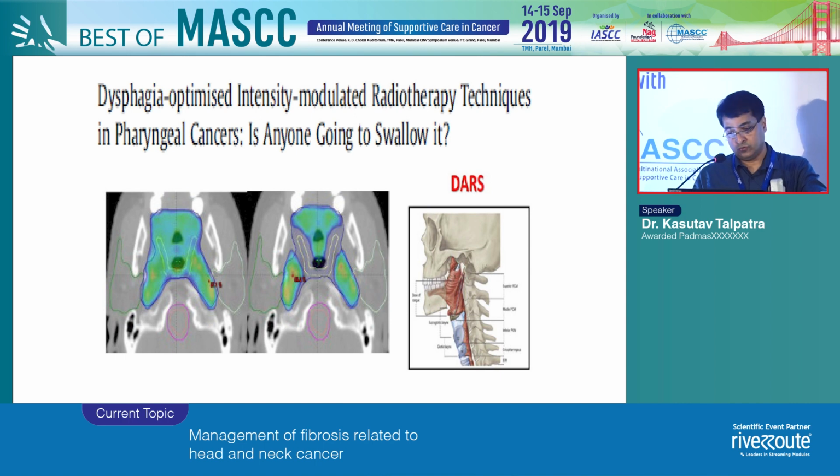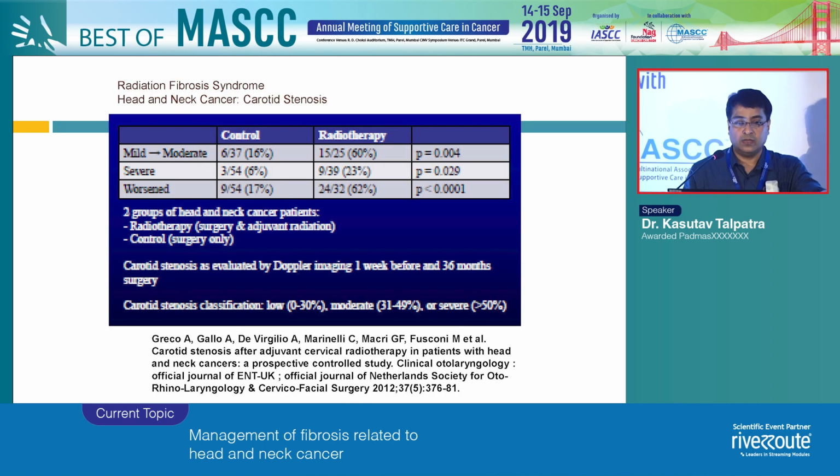So you contour out the DARS, which is soft palate, all your superior constrictors, middle constrictors, inferior constrictor, glottis, supraglottis, and you save radiation doses to those structures. If you look at the picture on your left, all those constrictors are being radiated. If you look at the picture on your right, your constrictors are being spared. But is it as simple as it is? So a lot of expertise, it is challenging, and it takes years to get to this kind of a radiation therapy profile.